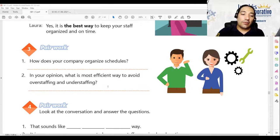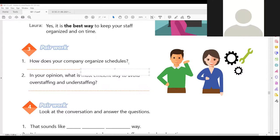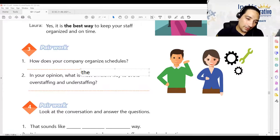Let's see. In your opinion, what is the most efficient way to avoid overstaffing and understaffing? Guys, correct your book. There's something missing here. We're missing the article. What is the most efficient way to avoid overstaffing and understaffing?